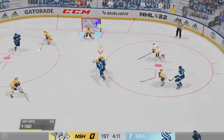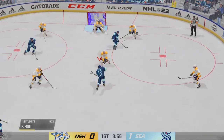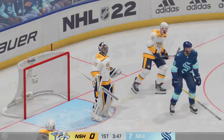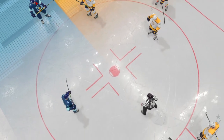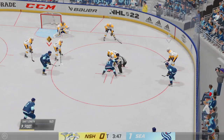Picked up along the boards by Gould. Gets a piece of it with the glove. He's going to feel he missed one there. You don't get many chances that clean. The goalie turns it aside. I was muted the entire time. Sorry, guys. Seattle's ahead 1-0. But how does he save that?